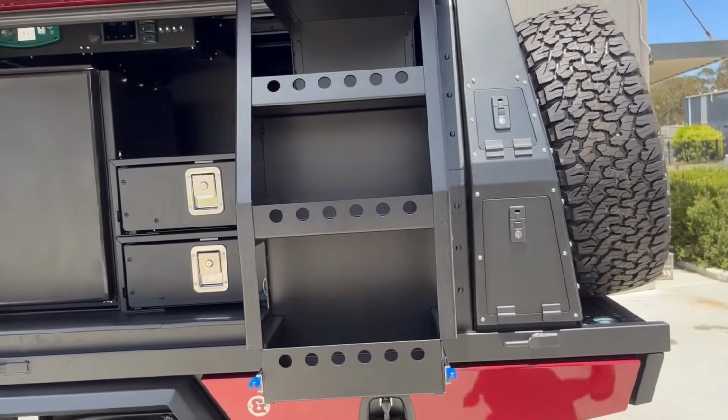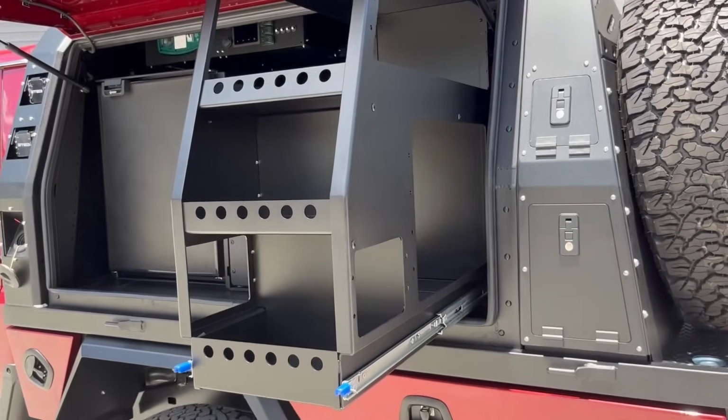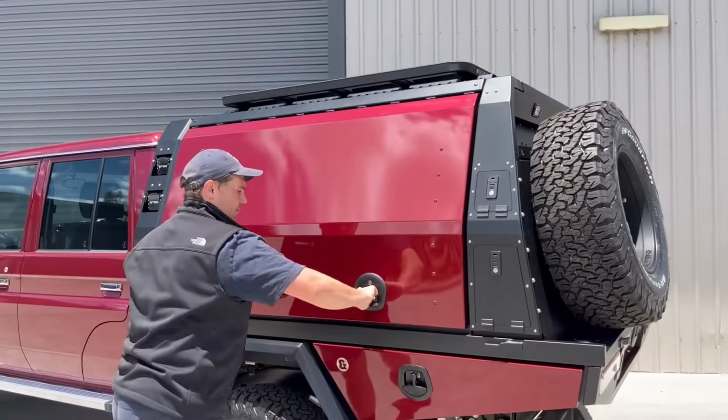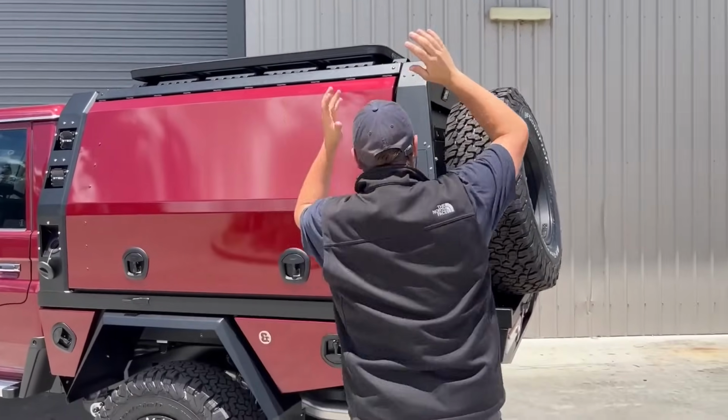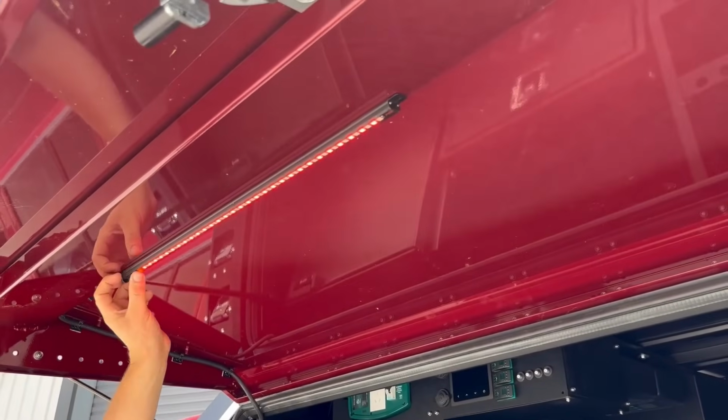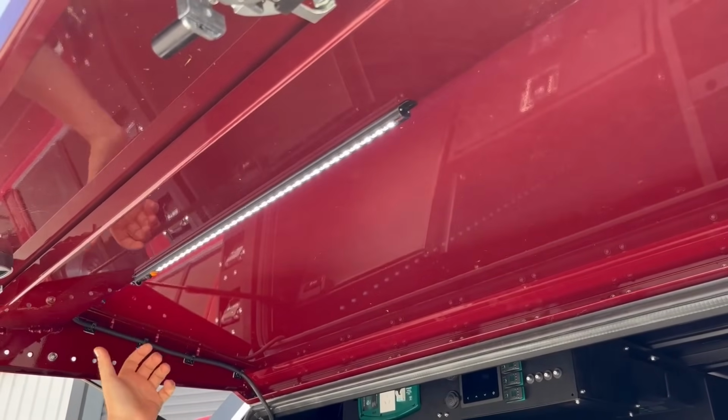What sets the Thorburns canopy apart is its practical design features. Gull wing doors on each side open wide and are secured with whale tail compression locks, keeping everything in place even on rough tracks. Inside and out, integrated steady lights make working in low light or at night much easier.